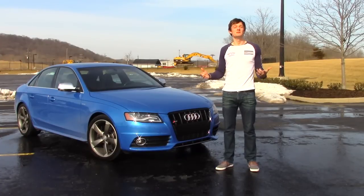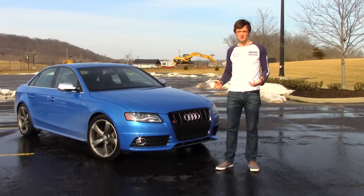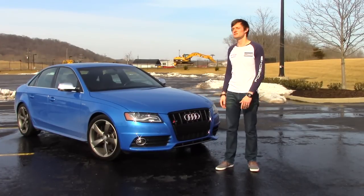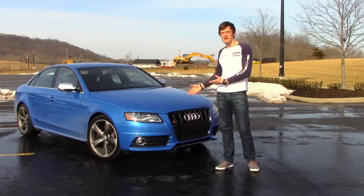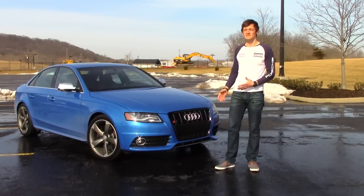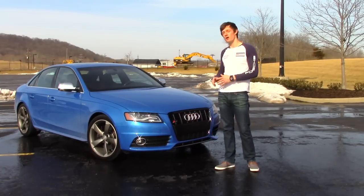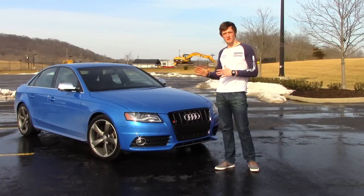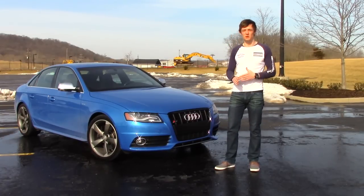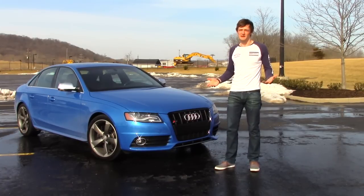If I were to say to you, pick a used German luxury sports sedan for around $30,000, you'd probably say E90 M3. But what about this? This is an Audi B8 S4. It has 333 horsepower, all-wheel drive, and DSG transmission. It's really quick, but can it compete with the M3 or maybe even best it? Today we're going to find out.